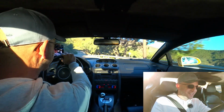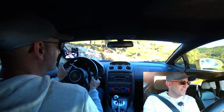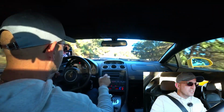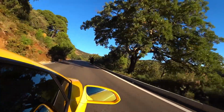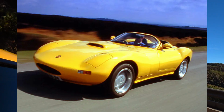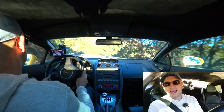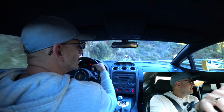Lockdown 2020. I was trying to buy a Ginetta G33 in an online auction. It was the original Ginetta G33. Here we go, see there's the cyclist. The original G33 that was featured in the car magazines and that I lusted over when it first came out. I thought it was one of the most beautiful cars ever created, and I desperately wanted it. I couldn't believe it had come up for sale, the original G33.